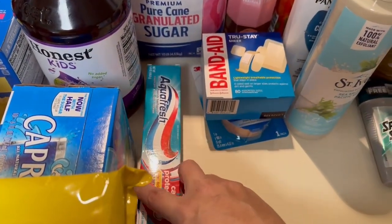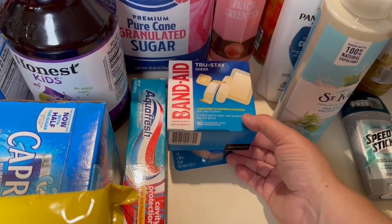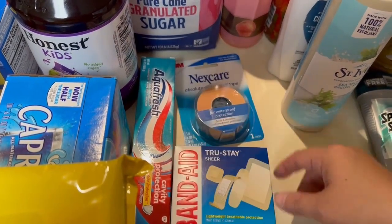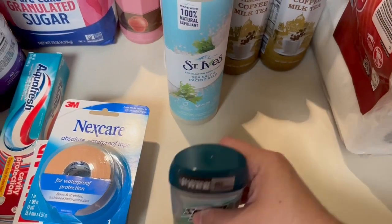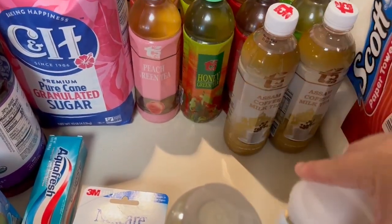We need a toothpaste. McKinsey has hurt her knees. She fell with a skateboard and skinned up her knee, and she's been looking for some bandages, and we needed to refill our first aid kit, so we got some things for that. We need a deodorant, soap, and shampoo, so I got some of that.